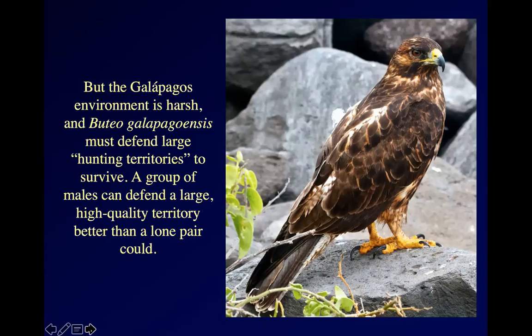And the way that Buteo galapagensis makes a living is one of those groups will stake out a territory, defend it against intruders, and hunt exclusively in that territory. Kind of like Arkansas hunting clubs, I guess. And if you had Buteo galapagensis just pairing up into couples, a male and a female, and trying to stake out a hunting territory, they'd get sand kicked in their face, metaphorically. They'd get driven away because in that harsh environment, a group of males can defend a large territory much better than a lone pair could.